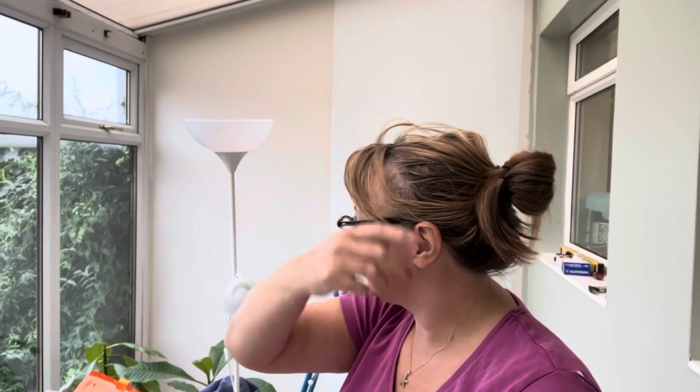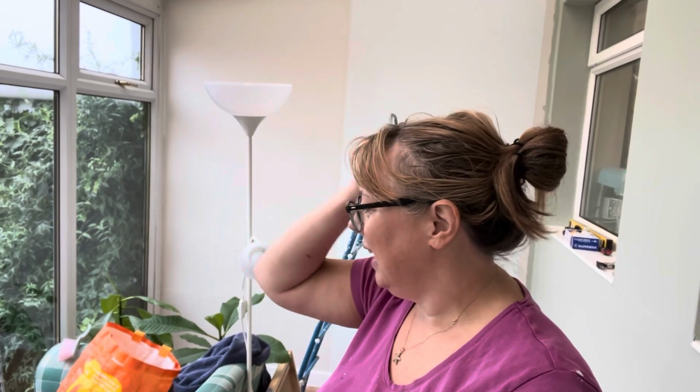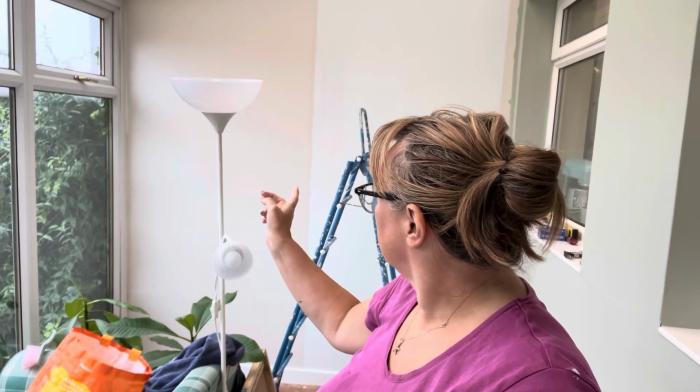This has been lined. As I've said before, it's two different types of lining paper. That's why it's a different colour. Just because I bought the wrong kind, the wrong weight. But it's fine. The different weights were different prices. So now you can come with me as I do the feature wall.